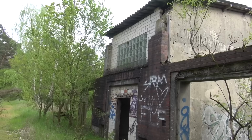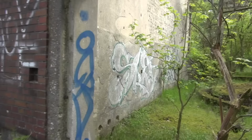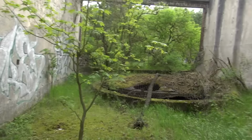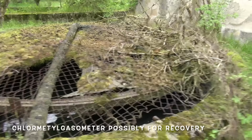This, however, looks like something that was built by the Russians. This was an original building that belonged to the sarin plant. However, the Russians did put new windows in it as they repurposed many of these for their own use. Full of water, very rusty cover. Looks like a well.